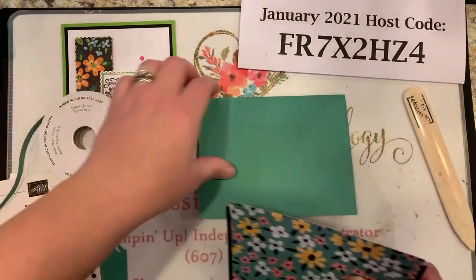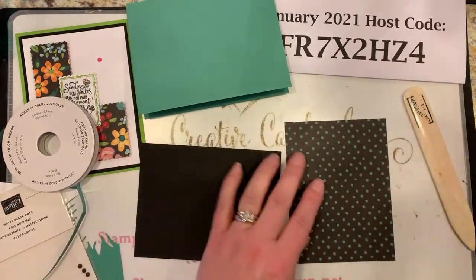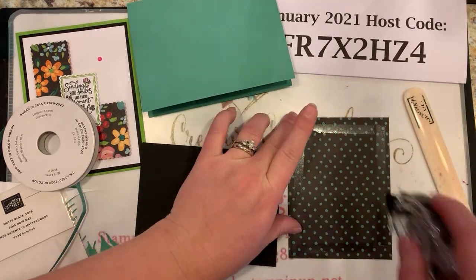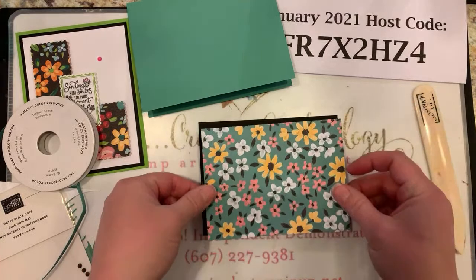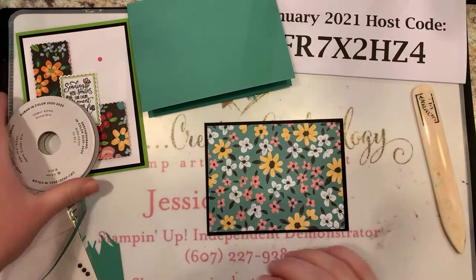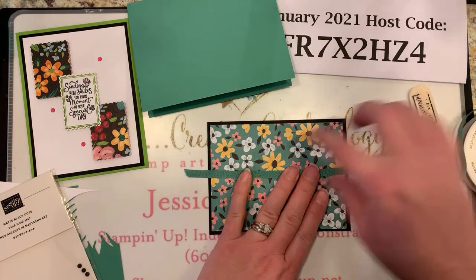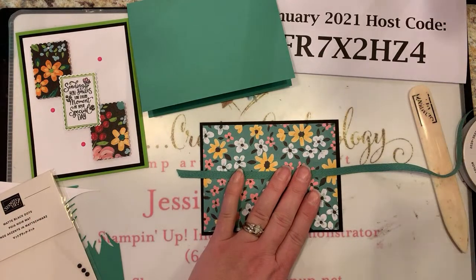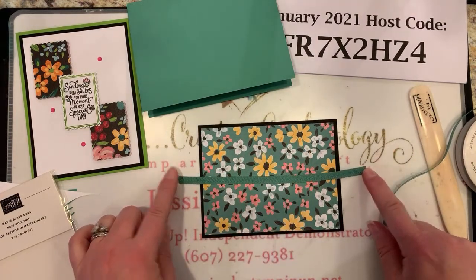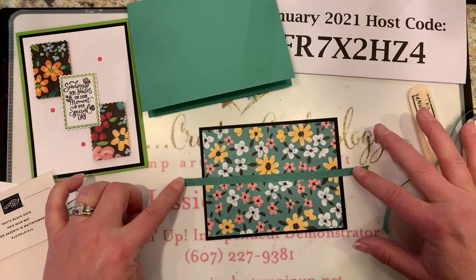I love that. Okay, so we're gonna set our card base aside. We're going to adhere these 2 layers together, and then we'll pick out our ribbon. Okay, so for the ribbon, I usually just leave it right on the spool. I usually measure it just a little bit longer than the width of my card. Grab my ribbon snips here. Okay, so if you were to measure this, this is 5 1/4, so you need about 6 inches of ribbon.